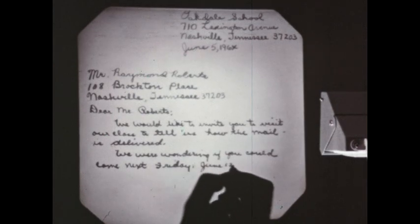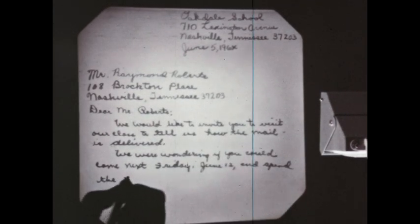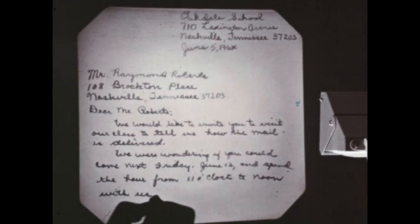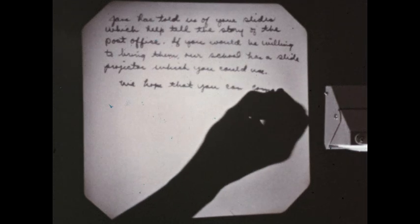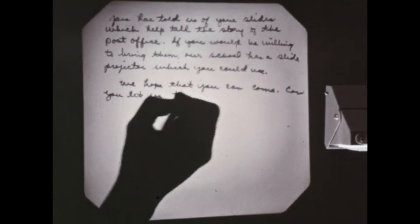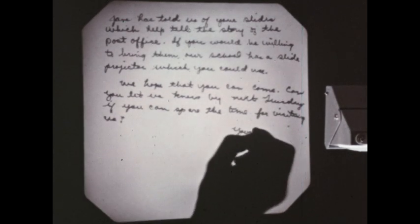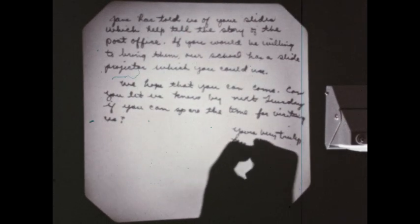Dear Mr. Roberts, we would like to invite you to visit our class to tell us how the mail is delivered. We were wondering if you could come next Friday, June 12th, and spend the hour from 11 o'clock to noon with us. Jane has told us of your slides, which help tell the story of the post office. If you would be willing to bring them, our school has a slide projector which you could use. We hope that you can come. Can you let us know by next Tuesday if you can spare the time for visiting us? Yours very truly, Mrs. Howard's class.